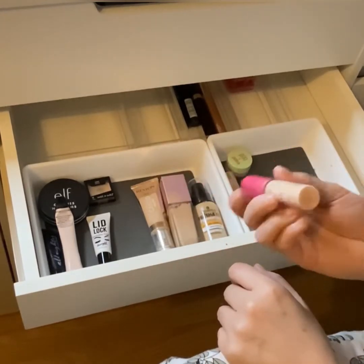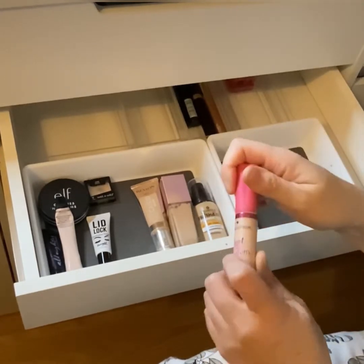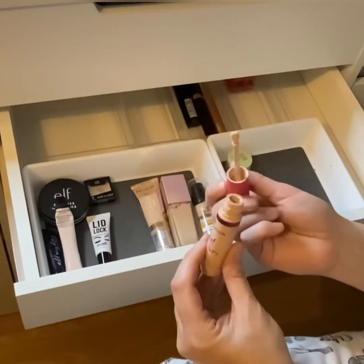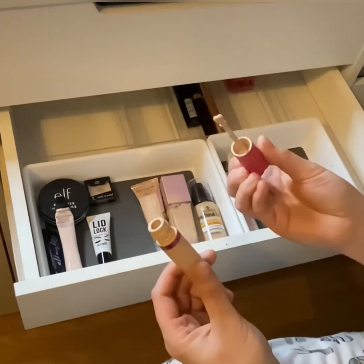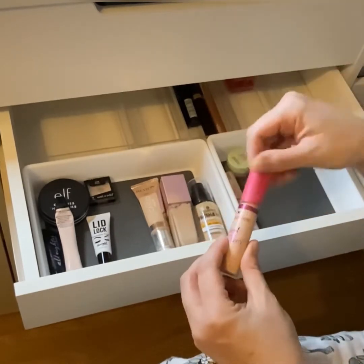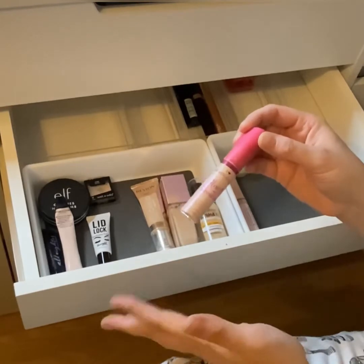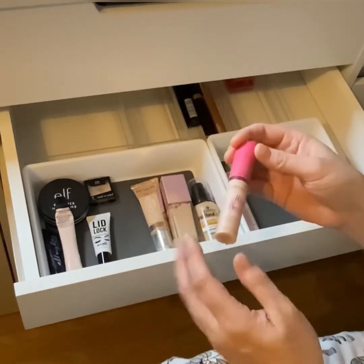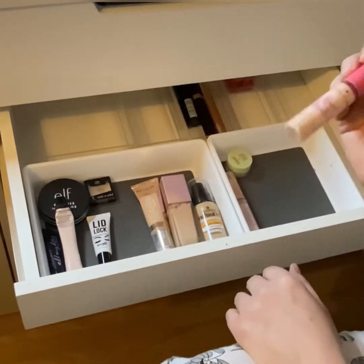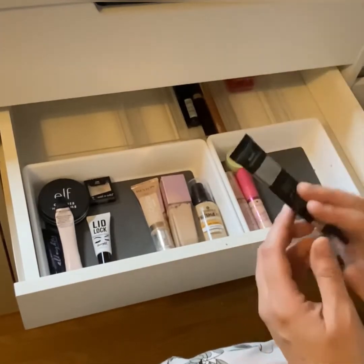This is the Revolution Heartbreaker. This is what I usually use to go under my eyes. This is in the shade Sesame. I absolutely love this. It's a very thin consistency, which, because I have fine lines and crow's feet developing, is perfect for me. It has just about the coverage that I like. It's not full coverage, it's light to medium. You can build it up. It creases a tiny bit on me now, but if I set it down properly with powder, it's okay. I can get away with it.